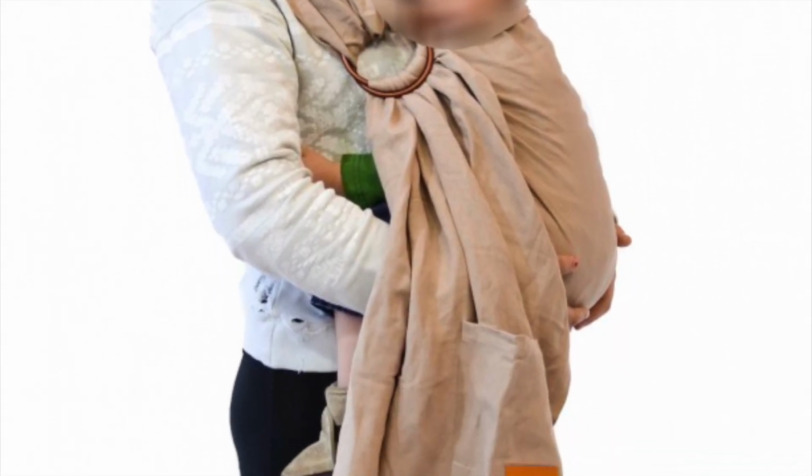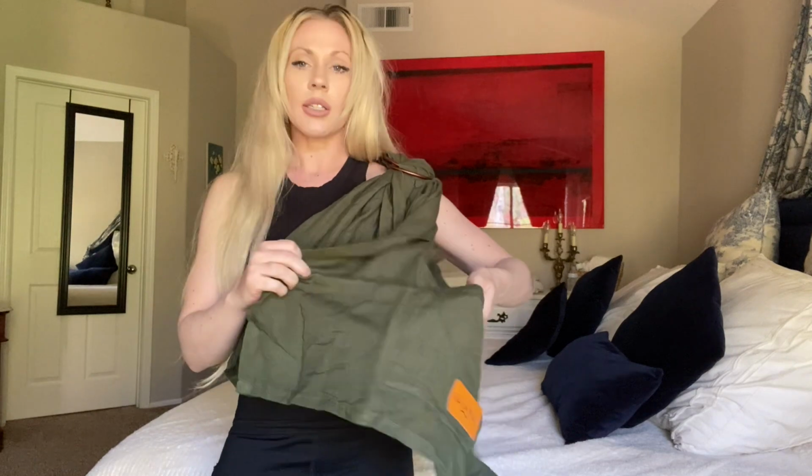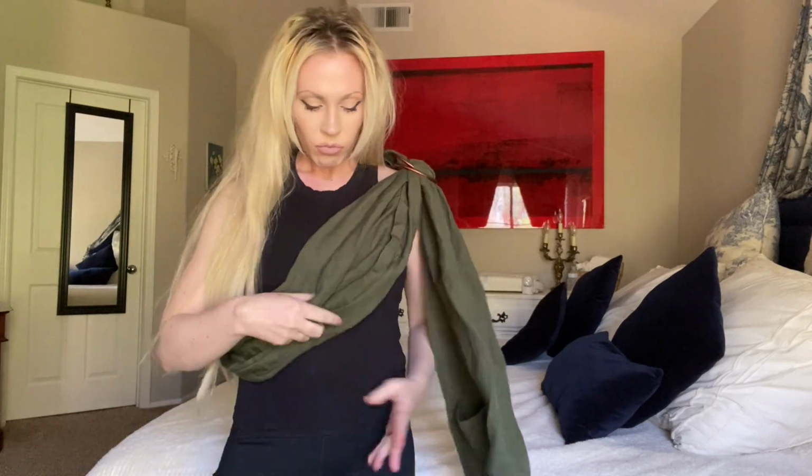The next carrier I'm gonna be reviewing is a ring sling wrap. It's called the Nalakai Luxury Ring Sling Baby Carrier. It's a beautiful sling wrap. It has really nice soft fabric, and a pocket in this side piece that hangs down here. It's just really pretty. This one was a little bit more pricey than some of the other ring sling wraps I saw available online, so I thought I would give it a try. And it comes in other colors.